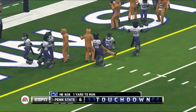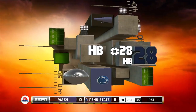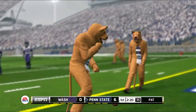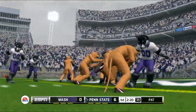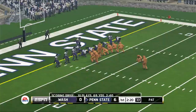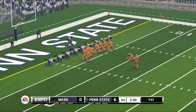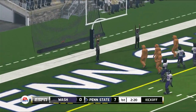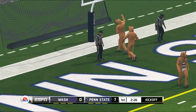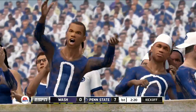Touchdown, Nittany Lions. Nice run and a score by the halfback. And a nice call by the coach there. Just give it to your main man anytime you're near the goal line. And he converts the extra point. A 10-play, 75-yard drive, and it results in a touchdown. The score now, 7-0.